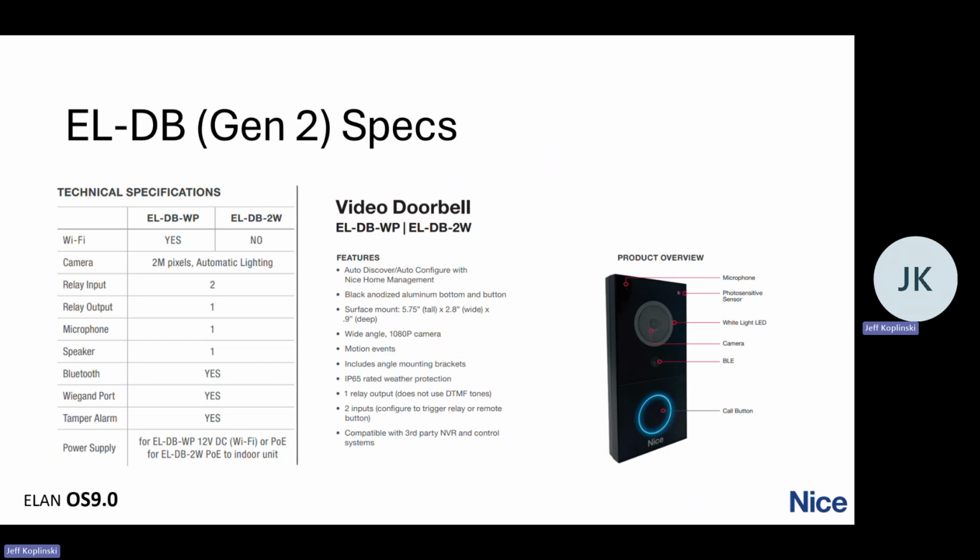A lot of you guys know what these are all about. You've been installing them already. I'll give you a sneak peek: there is another model in the works to further bolster our doorbell lineup solution that we'll see later this year. But the one we're going to talk about here is the ELDB, and that's the Gen 2.